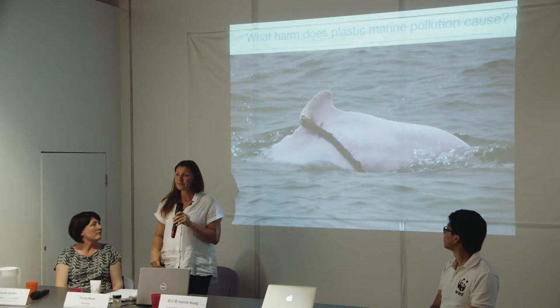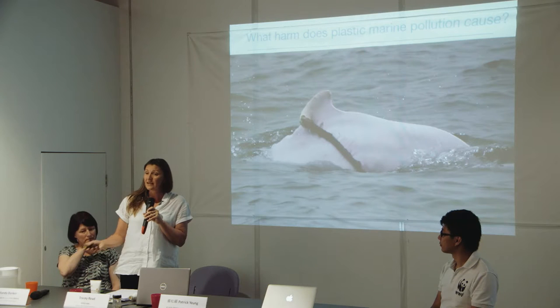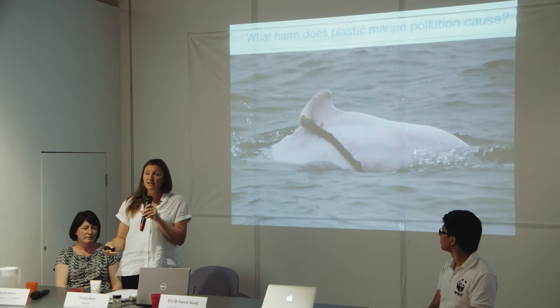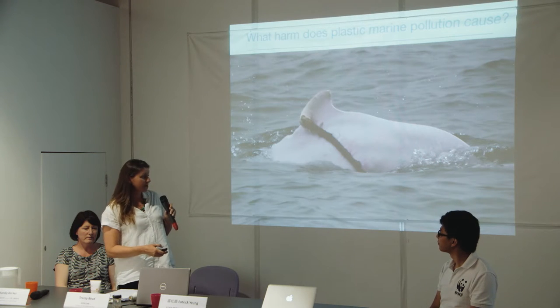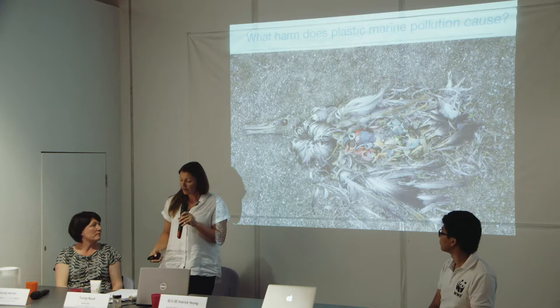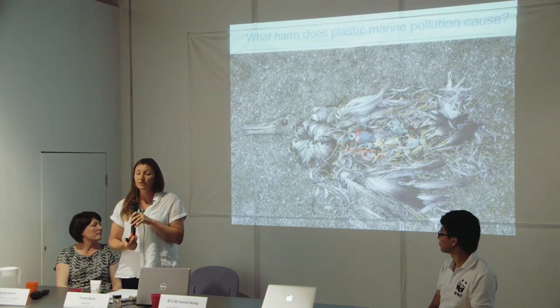In Hong Kong, our pink dolphins are getting entangled in trash. So this is a rope attached to a fishing net, so all different types of plastic. A very famous image, possibly some of you have already seen.